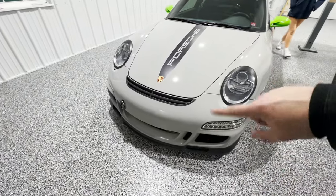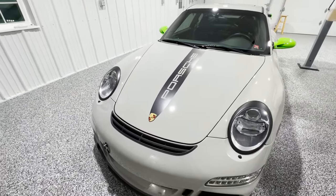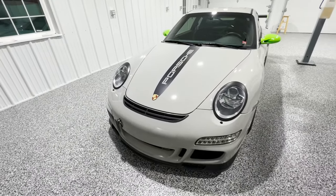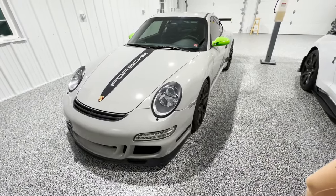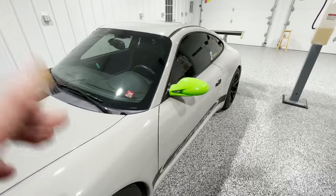And then the sticker on the front here, is that painted? No, that's a decal, along with the ones on the side. Those are also decals. They can be fully removed. And then I love what they did with the interior as well.